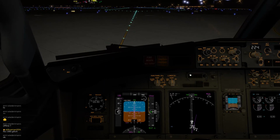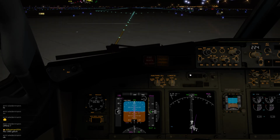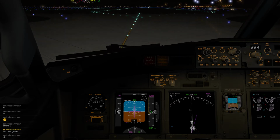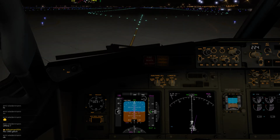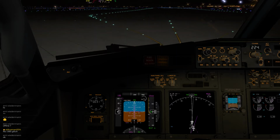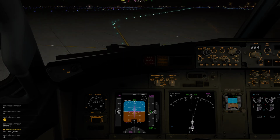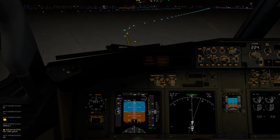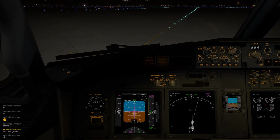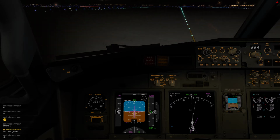Neptune 42 with information Juliet requests departure to the south via farm. Neptune 42, please contact the FW's delivery on 128.25. Roger. American 2268, please monitor tower 126.55. Monitor tower, I got the frequency, American 2268.